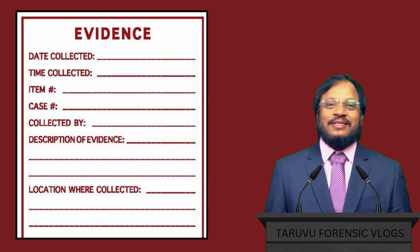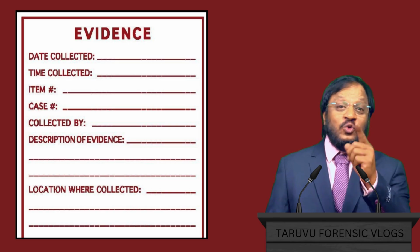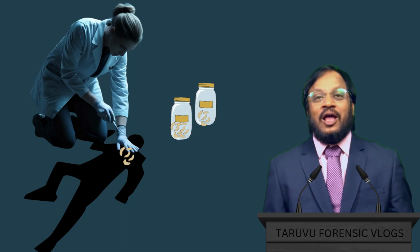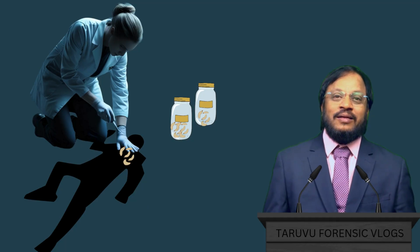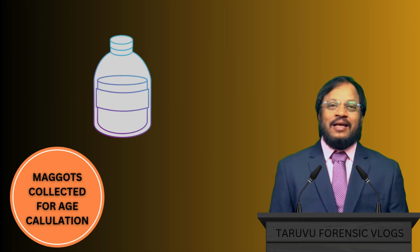How forensic experts collect insect evidence. Accurate labeling of time, date, and location is crucial because every detail matters when justice is on the line. At the crime scene, collecting insect evidence requires precision. Here is how it is done.